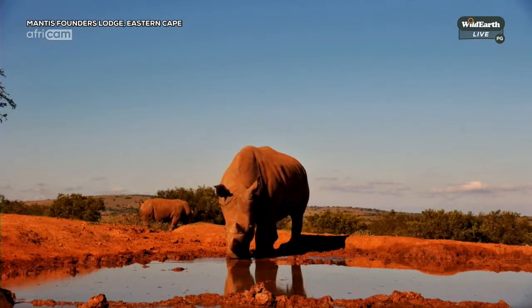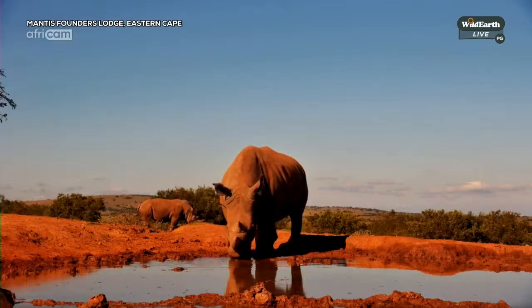Can you hear them snorting at each other? Hoping, if we're lucky, this female rhino will have a bit of a mud bath for us.